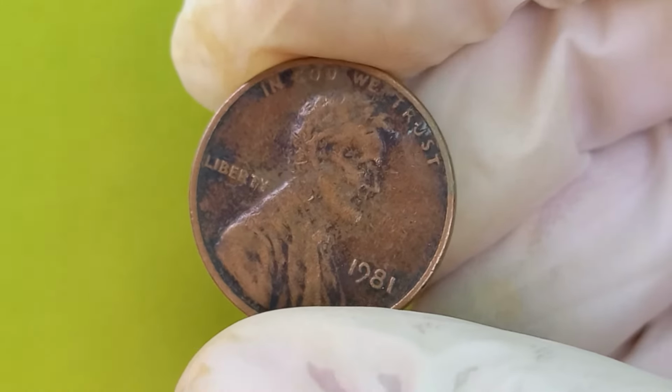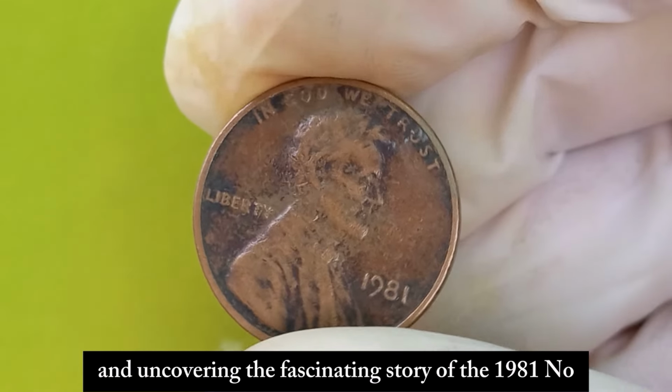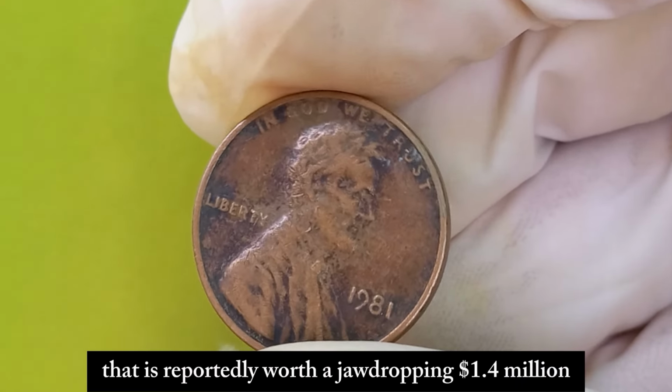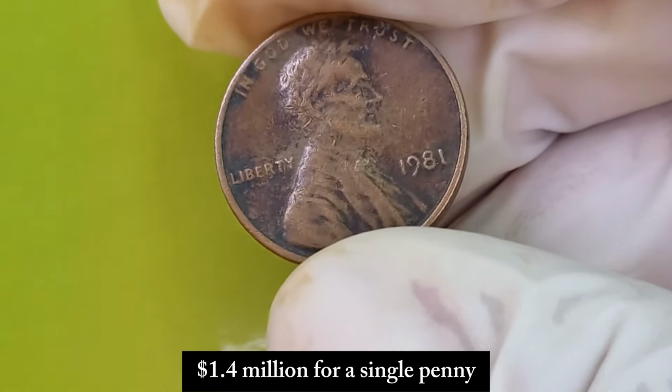We're diving into the world of coin collecting and uncovering the fascinating story of the 1981 No Lincoln penny that is reportedly worth a jaw-dropping $1.4 million. Yes, you heard that right, $1.4 million for a single penny.